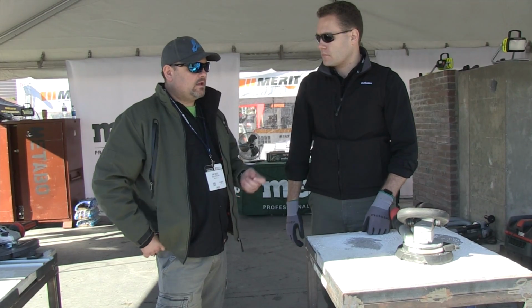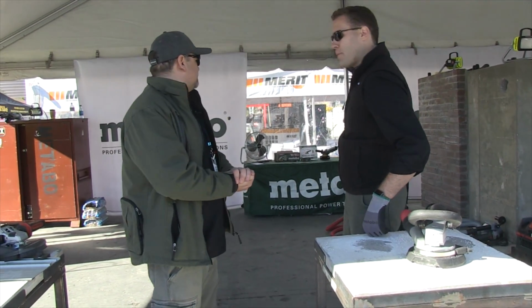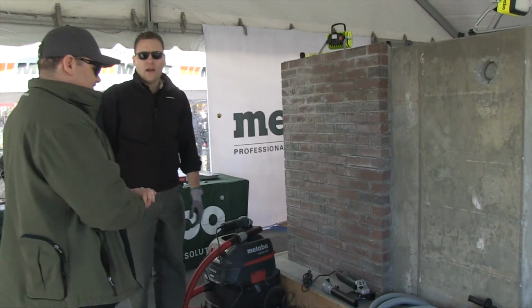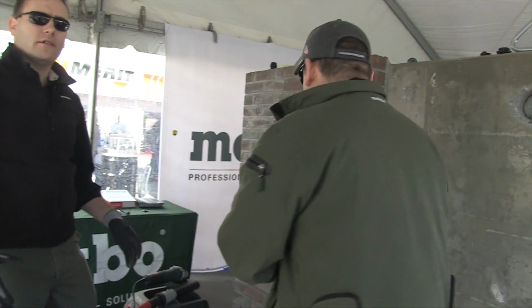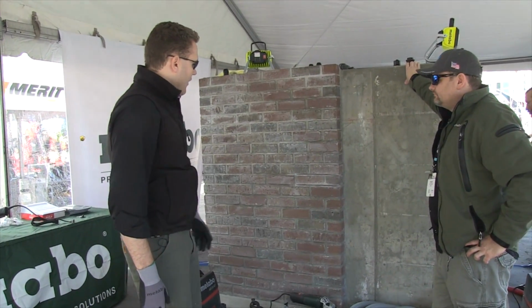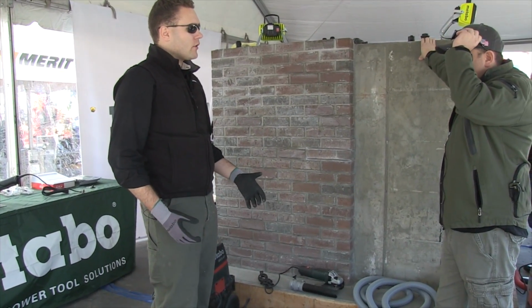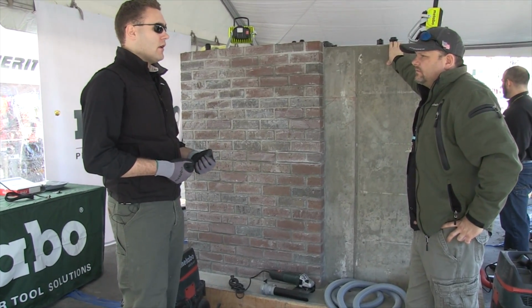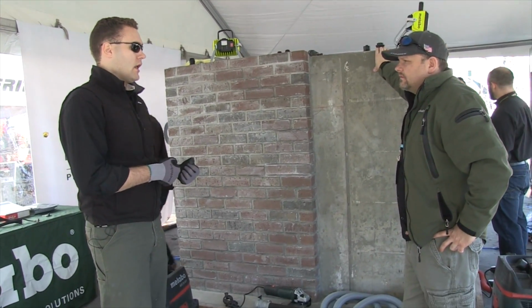Wow, cool. What else? Tuck pointing. Tuck pointing. So you guys live in Chicago. Yeah. In Chicago, tuck pointing is a big deal. It's a big deal. This is made mostly by union contractors who are paid really well, which means if you can make them save time, it's a big gain for the contractor.